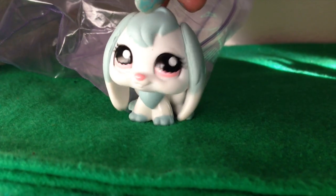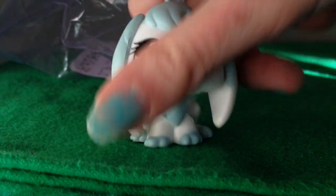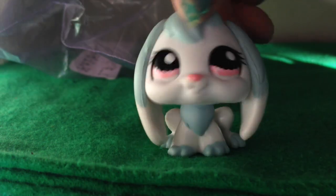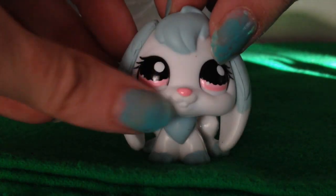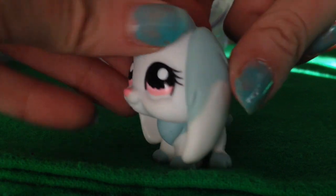So here she is, you guys. She's so cute. Oh, oops. So this is my first LPS bunny. So I'm really happy. Look at it. His tail's so cute. And I just love the little ears. I love these kind. They're so cute. And this is actually my favorite bunny. And look, it kind of matches my nails. Well, it really does match my nails. Kind of. I don't know.